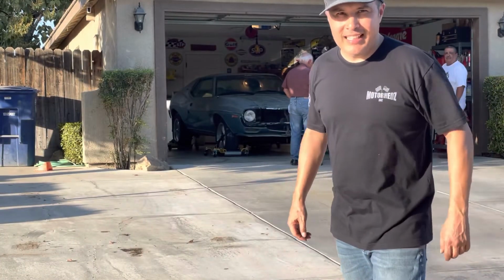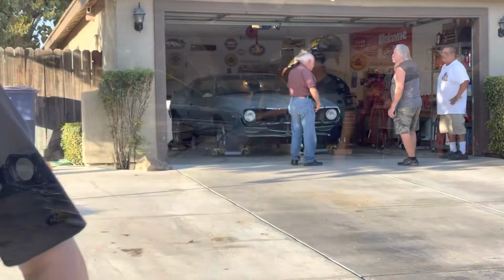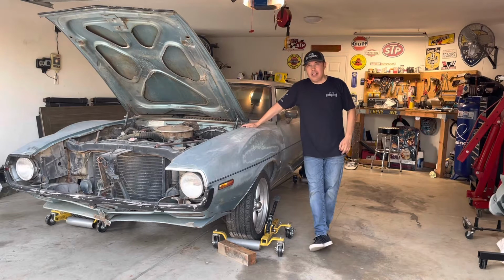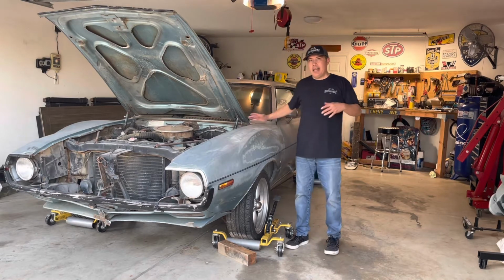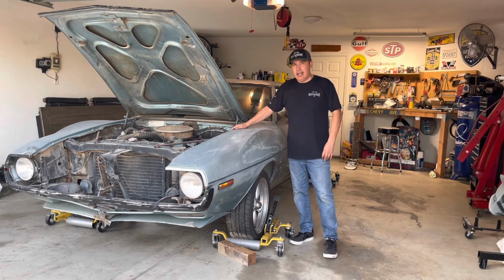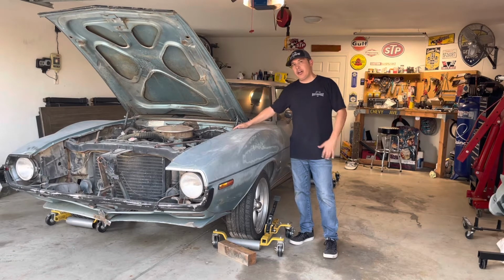Pretty cool. We got it done. All right, everybody. So got the car in the garage. Next thing I'm going to be doing is I want to see why the brakes don't work. I haven't cracked open the master cylinder yet. So I'm going to crack that open, take a look in there, see what it looks like. I'm going to go through the brakes on the car. Probably need to flush the brake lines and all that. So we'll see how that turns out.